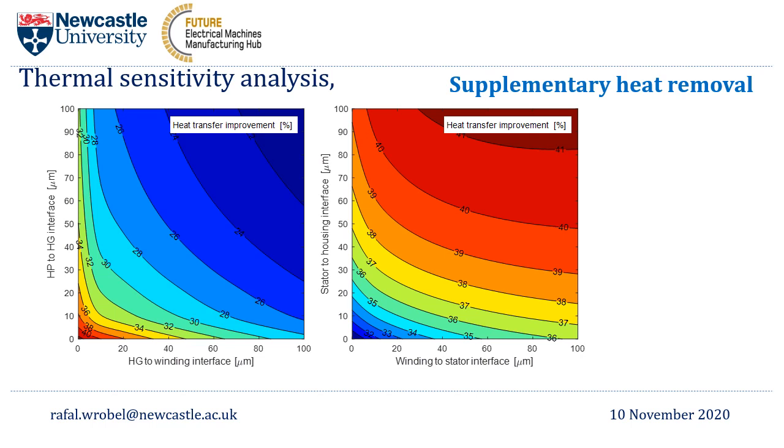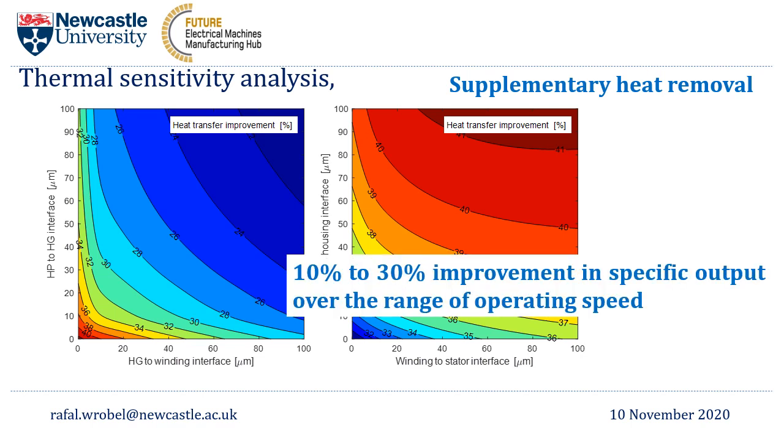A number of thermal and electromagnetic analyses have been carried out to assess both the heat transfer and power loss effects in the analyzed machine demonstrator. The figures shown on the slide are an example from a sensitivity analysis of thermal contact interfaces between various machine subassemblies, which are critical to the overall thermal behavior of the machine. The theoretical findings suggest that in the analyzed machine, a 10 to 30% improvement in output power for low and high speed respectively is achievable.